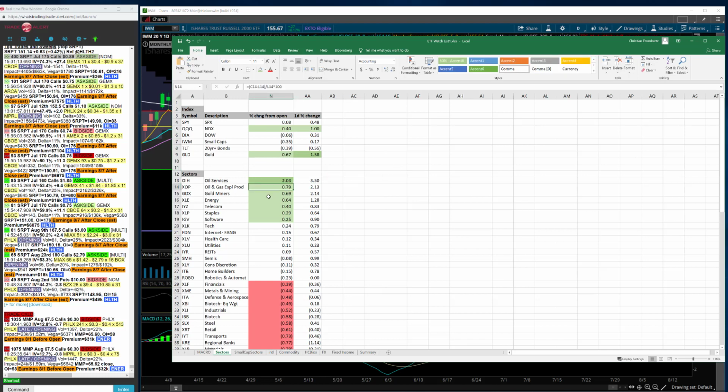Oil names were actually the best performing. Oil services finished up 3.5% for the day, and intraday moved up 2%. But overall up very nicely. Same thing with XOP. Same thing with gold miners too. Gold miners continue to be on the top of the list. Telecom names performed well. And that's really it in terms of performers during the day.